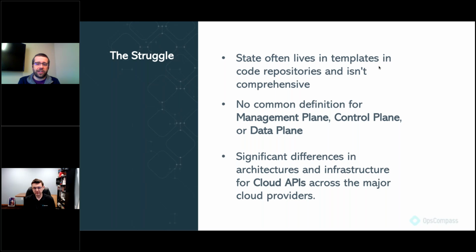Kevin, I'll probably kick it to you to talk about this a little more because you've got a lot of great experience here. But I mentioned multi-cloud, but just the definition of the management plane, control plane, data plane, like where you actually get the definitions of your resources, it's all very different. So any of the work you do in one cloud doesn't necessarily transfer to the other, and you're relying on these APIs.